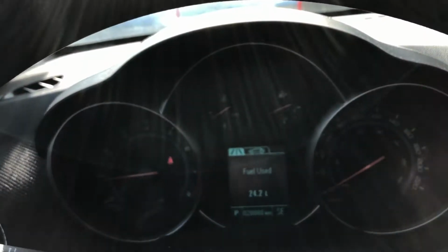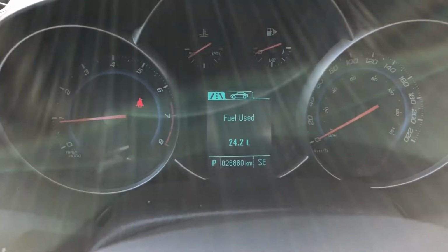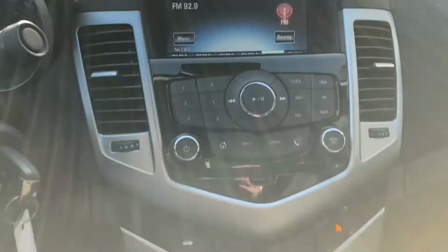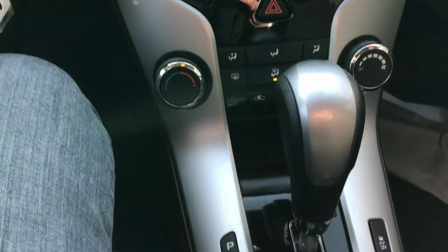Only 28,880 kilometers on the odometer of the vehicle here. We do have the touch screen for your audio controls, heat and AC controls, traction control, automatic shifter knob, jet black interior with the cloth seating.